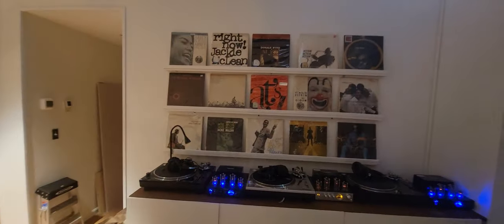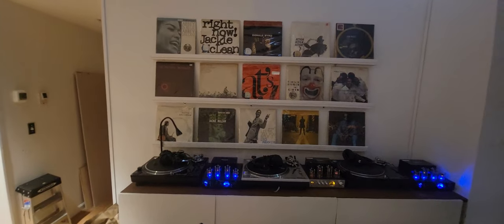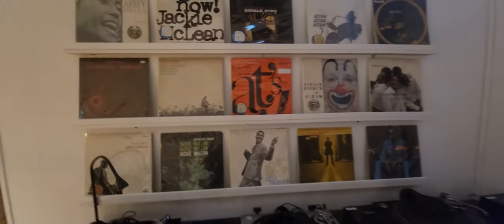This is our jazz wall. This is where we're keeping all the jazz stuff. You know, as you can see, we have some titles. We have some titles on there. You know? Yeah. It's heavy, man.